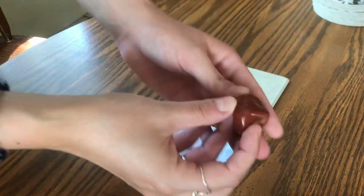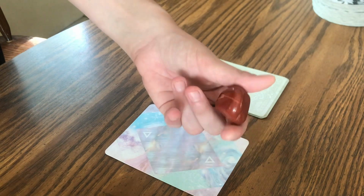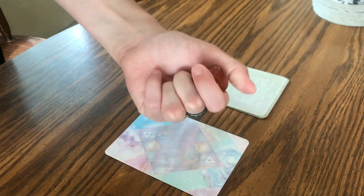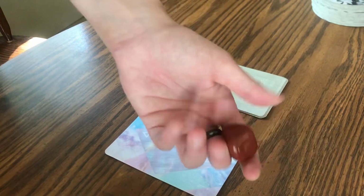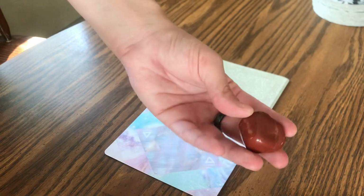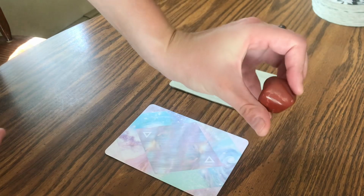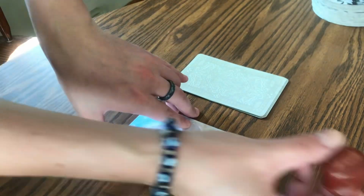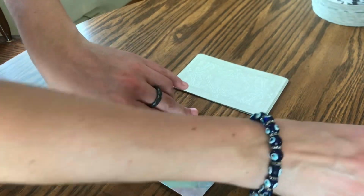So the red in this, and definitely the red in raw carnelian, reminds me of fire energy. So this is passion, this is desire, this is things that you really want, this is determination, this is somebody who's bold, somebody who wants to be a leader. I believe red jasper is actually for protection too. I don't know why I learned that. I believe the Native Americans used the red jasper for protection. I don't know why that randomly just came up. But that's just the kind of vibe I'm getting off of the crystal. If none of that resonated, it's okay. We're going to get into the cards and see what they say.